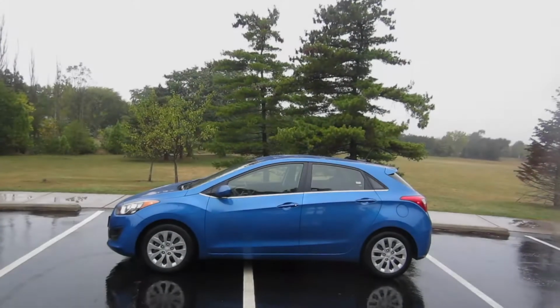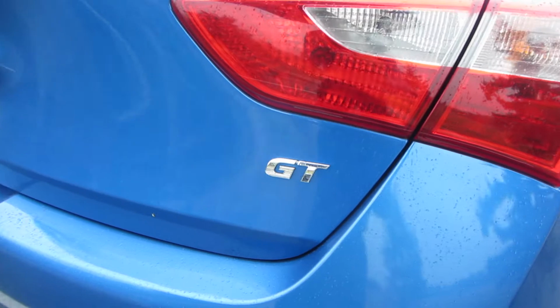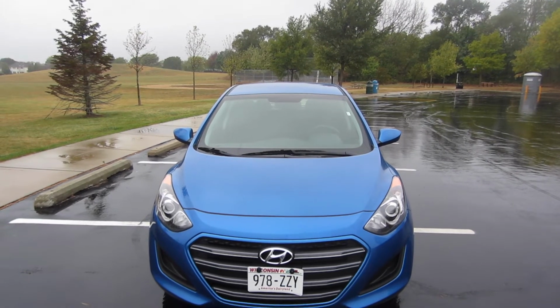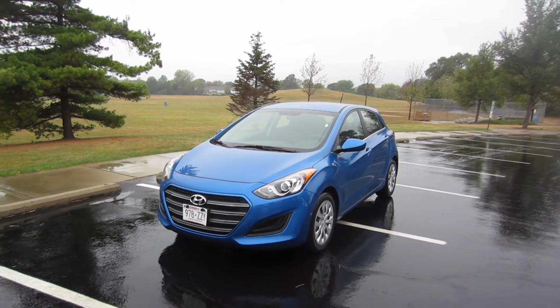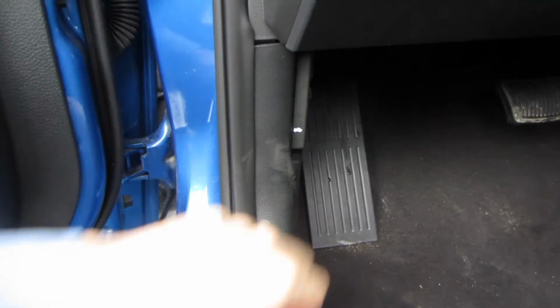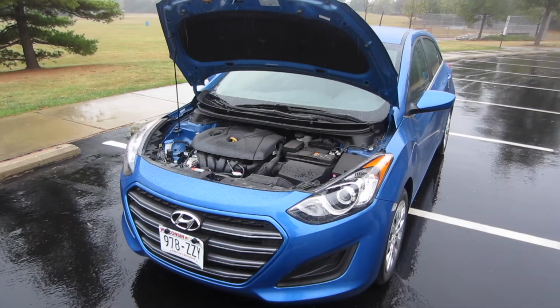So this is rental car number 62, and today I'm driving the 2017 Hyundai Elantra GT. So GT is not really a trim level. It means that this is the hatchback version of the Elantra. So this car MSRP is at about $19,800, and it comes in electric metallic blue, which I think is nice and pretty on a rainy day like today. But anyway, let's pop open the hood and take a look at what's underneath.